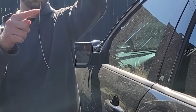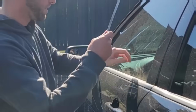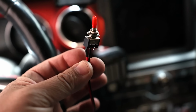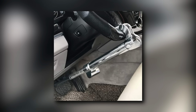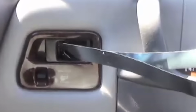These tools are cheap, easy to get online, and some crooks even carry the pro versions used by locksmiths. Here's how to fight back. If you've got an older car, install an aftermarket alarm or kill switch. Use a steering wheel lock or even a clutch or brake pedal lock. And don't assume your car's too old to steal. Older rides are easier targets.